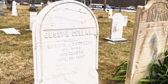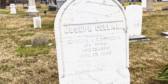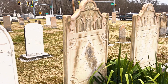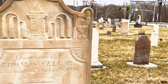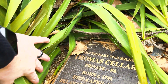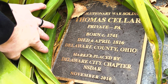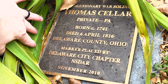And this is the Joseph Seller here, who all of these kids are from. Obviously the Sellers have multiple grave sites here, and Thomas Seller, I think that's the Thomas Seller here. So I wonder if these are the original tombstones here, but it looks like, yep, they have a marker here. Revolutionary War soldier, born in 1741, died 1816. This was placed here in November 2010 by the Delaware City chapter of the NSDAR.